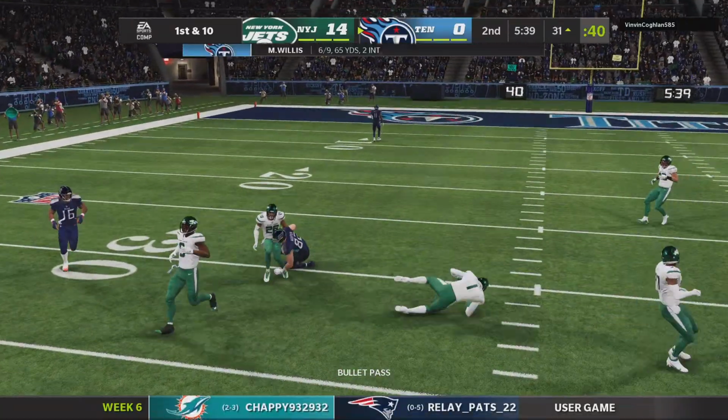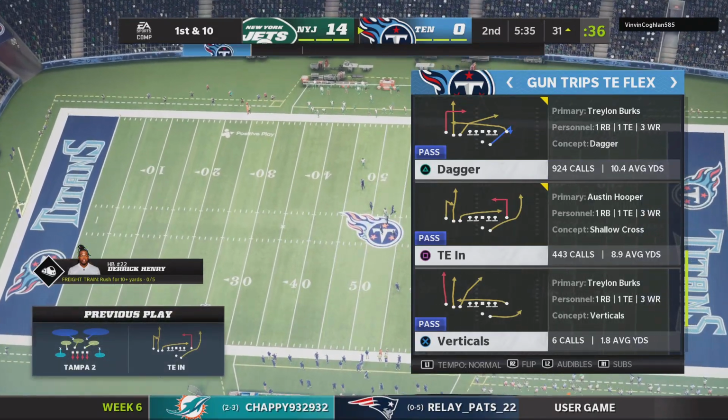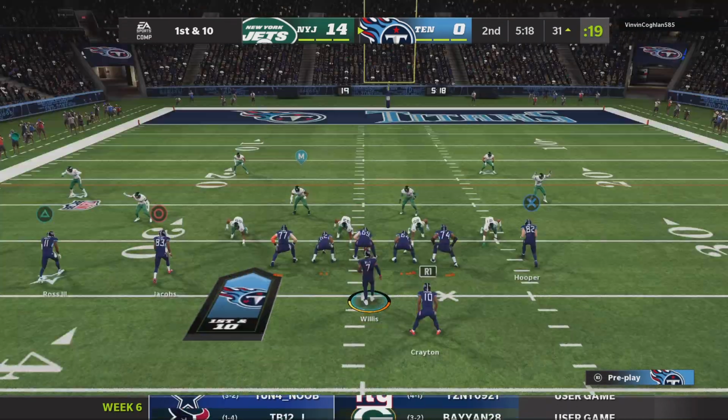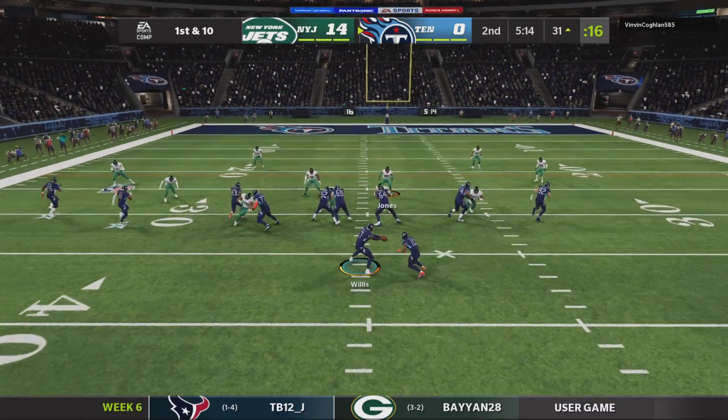And past the 35, he'll be dropped a yard or two shy of the 30. Now, that was a fun one to watch right there. A nice in-breaking route and plenty of room in the middle of the field. And he was able to get behind the linebackers and grab the completion for a really good pickup.